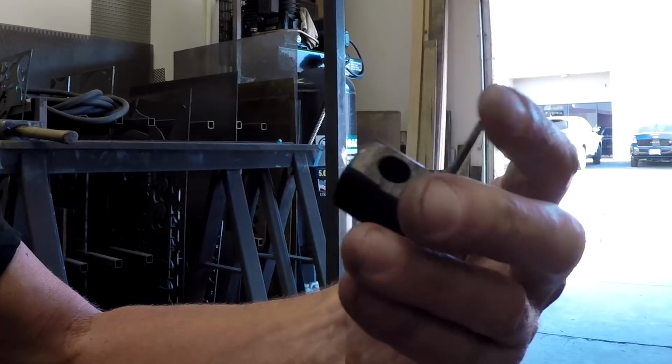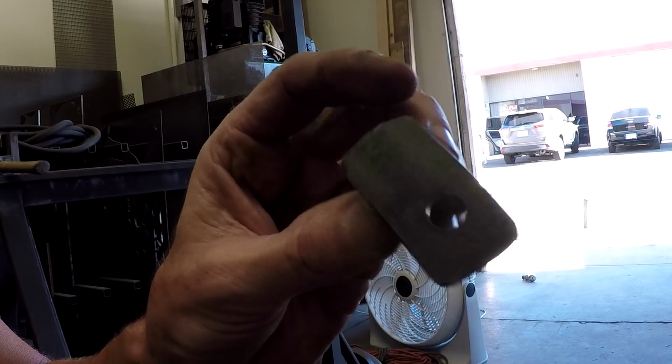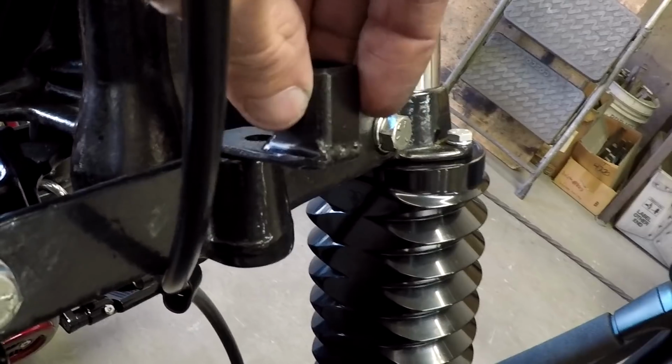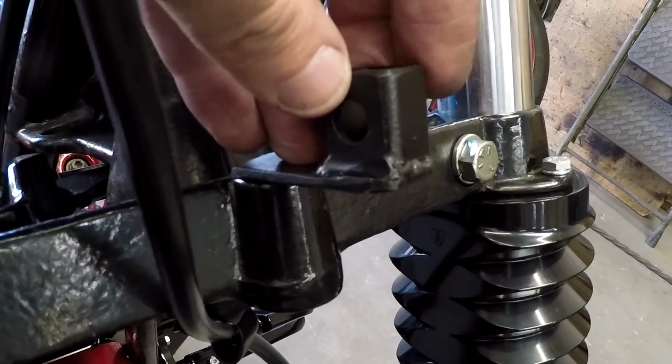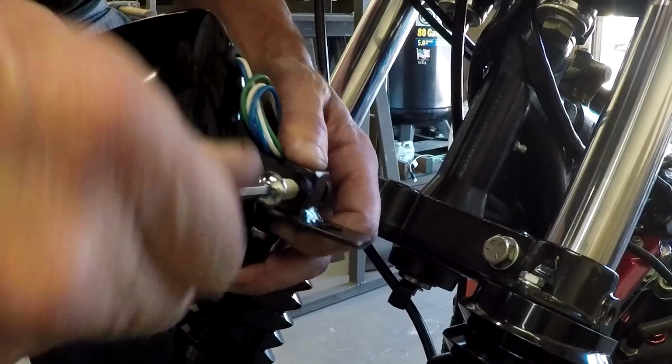Now, another thing I just built is a little bracket for the headlight. Custom bracket I fabricated out of some square tubing, popped a hole in it, welded on a little strap, little tab. And what happens is this will mount in this hole on the triple clamp, and then the headlight will mount to this part right here. So let's bolt her up.